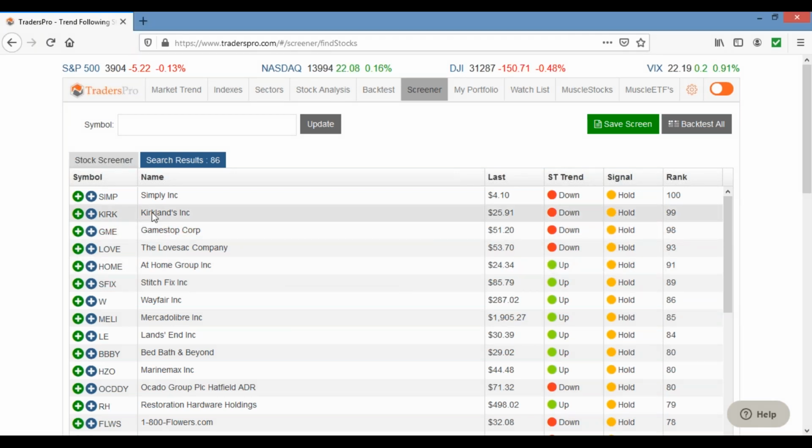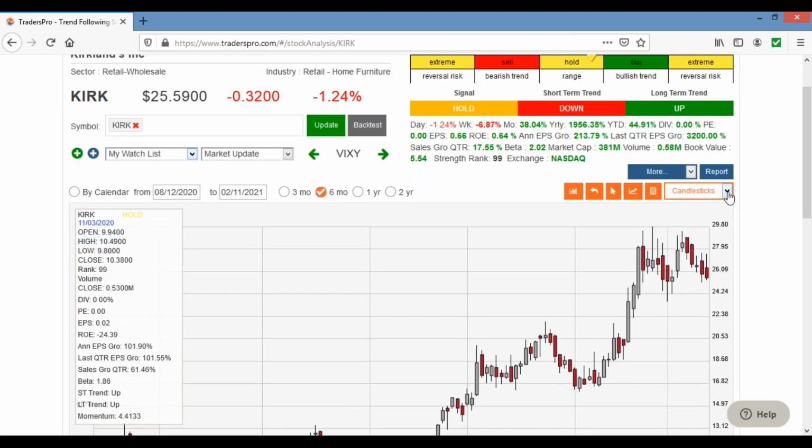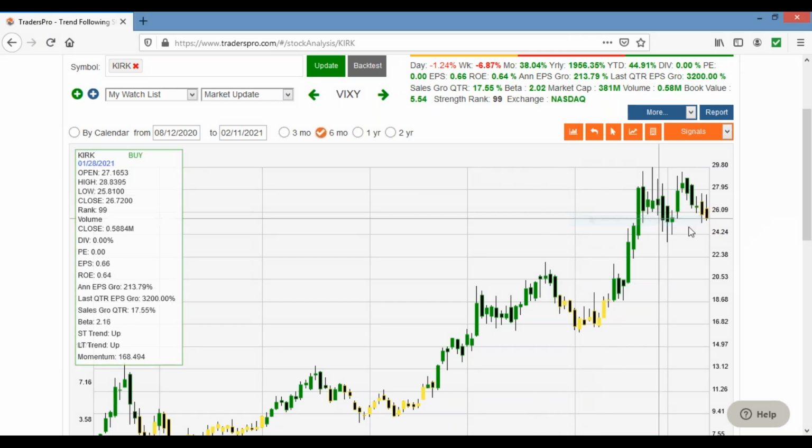So Kirkland's, though, I like the pattern on Kirkland's, 99 strength rank. And again, you'll see a lot of similarities here of what I'd like to look for. I like the consolidation through here. It kind of has that ABC pattern look to it. Wave A, wave B, wave C. And it just recently went back to a hold signal. Was that a buy?